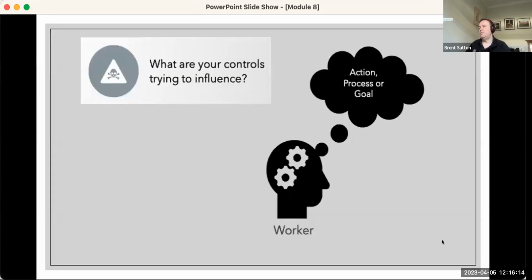So what's the alternative? Well, if I go back to it, I always ask the question of people, what are your controls trying to influence? And in this case, if I think about engineering and isolation, those controls are purely focused on the hazard itself.